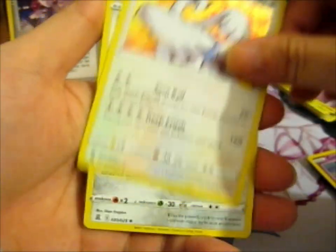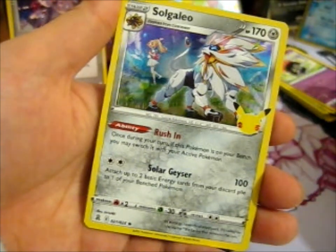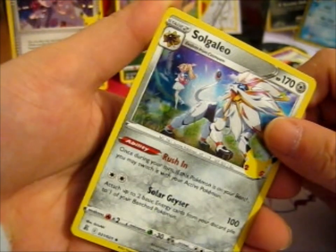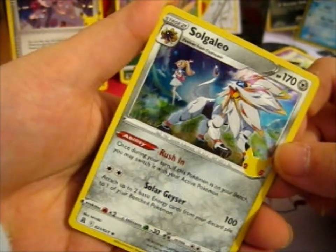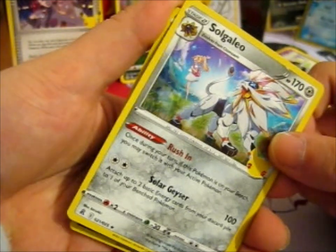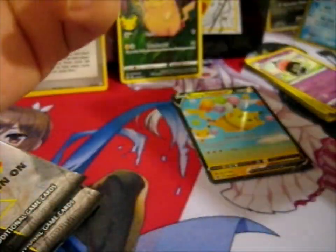Lugia, Dialga, Solgaleo, finally! I knew something was going to fall. I don't have him yet. Technically, I recently bought him from a friend, but I normally collect at least three of each. Anyway, of at least the normal cards. Why? Go away.